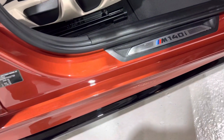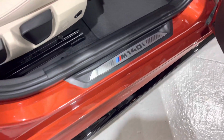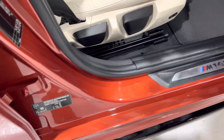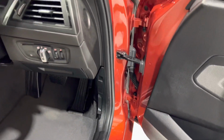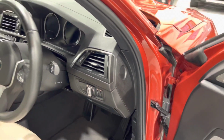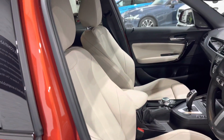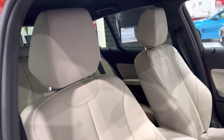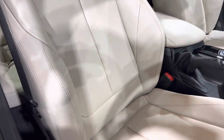And then the door shut. That's just a reflection you can see on the edge. There's no scratches. You can see that as I move around, the light goes. All of the rubbers. And check out the driver's seat and the bolsters, no scuffing on those. The seat bases.